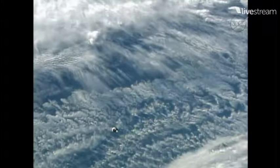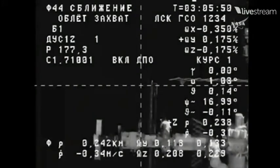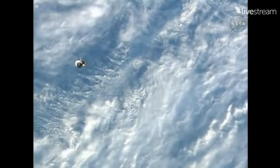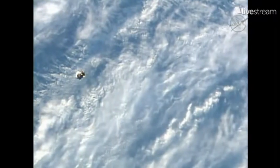Range is 250 and range rate is 0.42, and I see the docking mechanism. Copy. Progress 64 honing in on its destination at the Piers docking compartment. Currently flying over the South Pacific at an altitude of 254 statute miles.